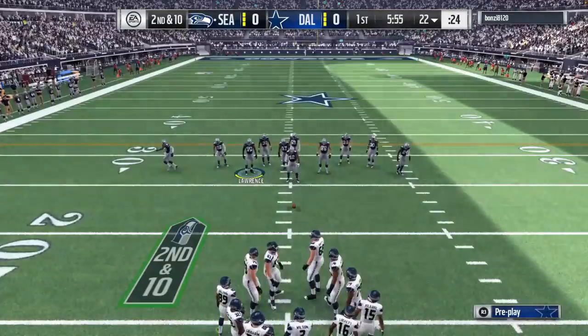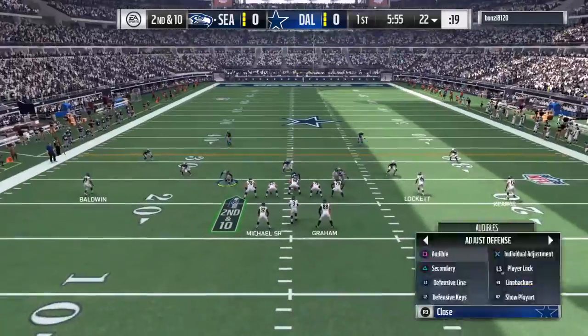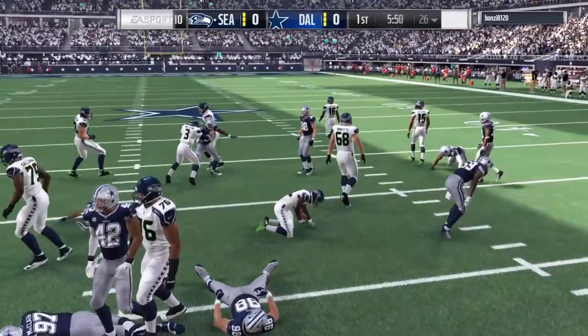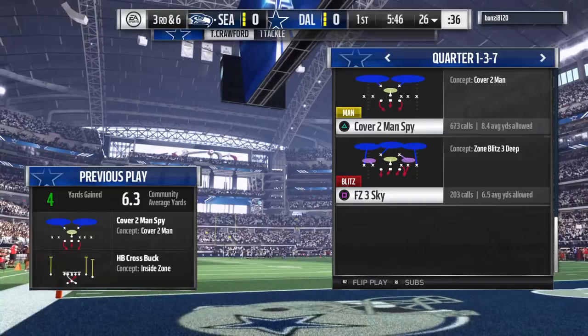Offense looking to avoid a 3rd and long. It's 2nd and 10. Now the 4th-year man from Texas A&M, Christine Michael. Give him 4 on the ground there. They're now left with 3rd and 6.